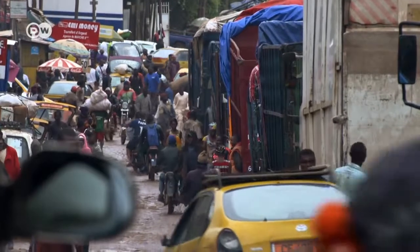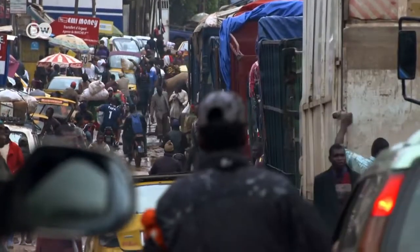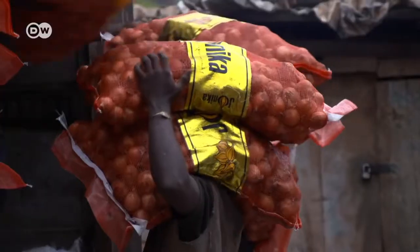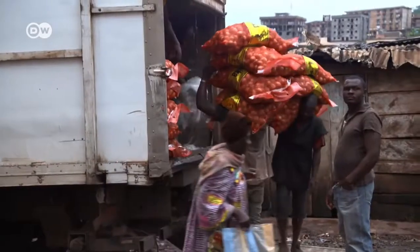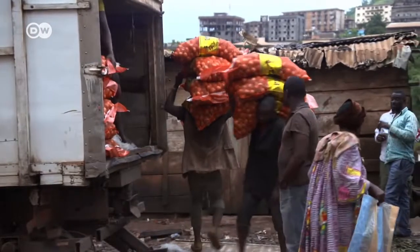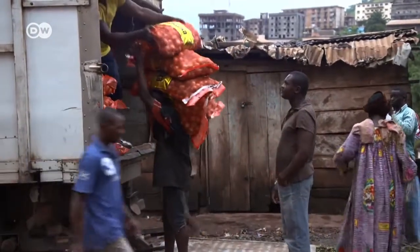50 kilometers south, at a market in Yaoundé, it's growing harder and harder to find onions grown domestically. Every morning, trucks arrive here filled with onions. Most of them have been imported from Holland. They're the ones packaged in red nets.